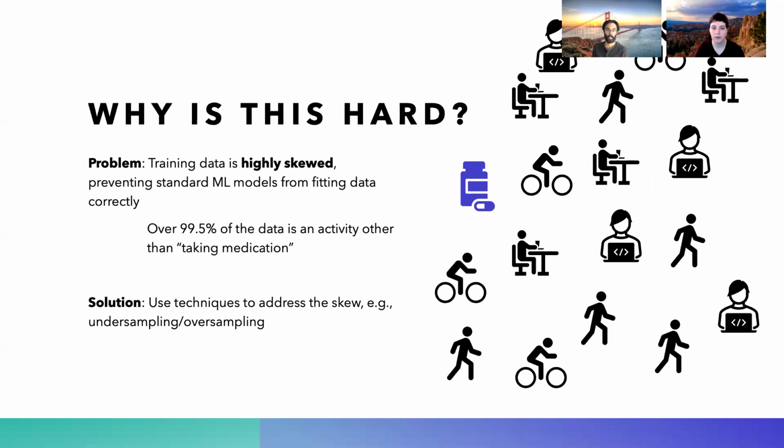So I want to take a step back and talk about why this is difficult and how that's influenced what we could do and ultimately what we chose to do. Traditionally, activity recognition work has been based on data from controlled or semi-naturalistic settings. This is problematic for real-world implementation of these systems, as usually in real life, individuals are doing activities other than their related activities. In other words, rejecting unknown activities is essential to the success of a practical implementation of an activity recognition system. In our user study, for example, which we'll go over shortly, over 99.5% of the data was labeled as an activity other than taking medication.